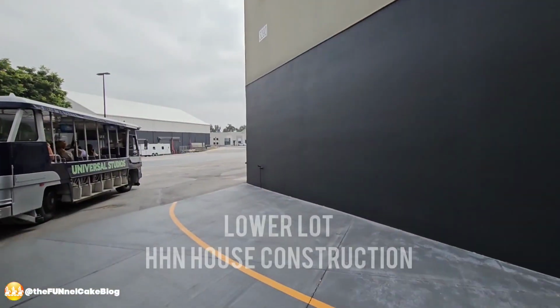With the Writers Guild on strike, there's just no production. So interesting if you're coming to the studio tour, you may see a few spots that you don't normally go to, but don't expect to see any production.